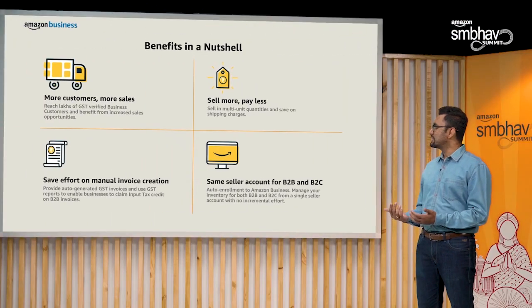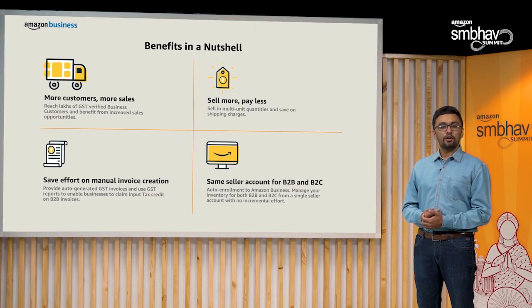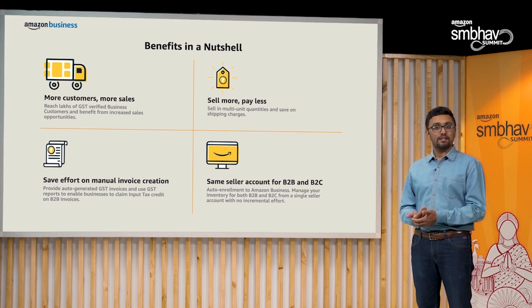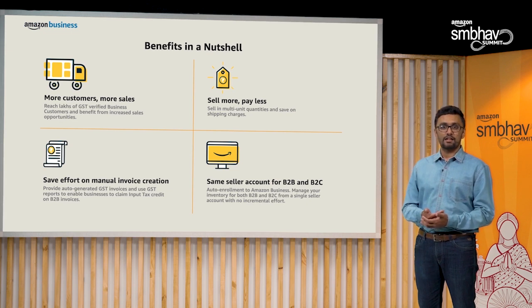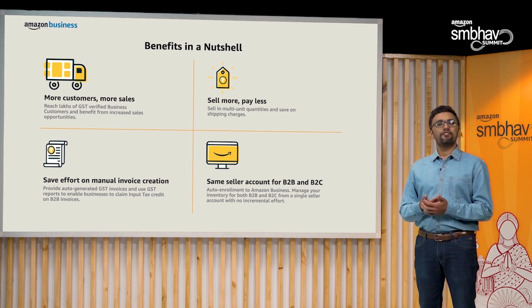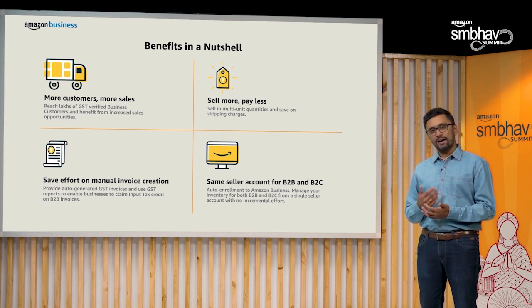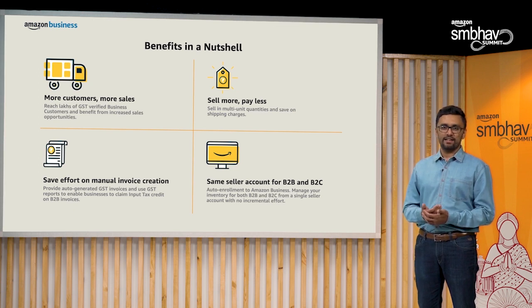So to summarize, the key benefits are: grow your sales by selling to more customers, ship bulk orders and save on shipping charges at a unit level, benefit from automated invoicing so that customers can seamlessly claim GST credit, and manage your B2B and B2C inventory from a single seller central account with no additional effort.